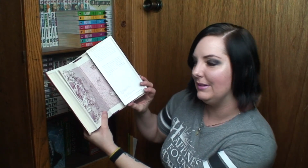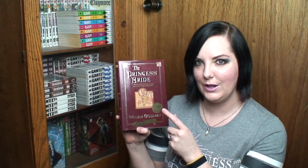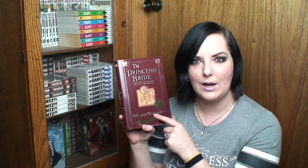And the last book that I purchased online was The Princess Bride 25th Anniversary Edition by William Goldman. The map in the front and the back is the same color as the dust jacket, which is really cool. And the spine looks really cool. This also includes the first chapter in the so-called sequel that does not exist. But I'm really happy that I got this.